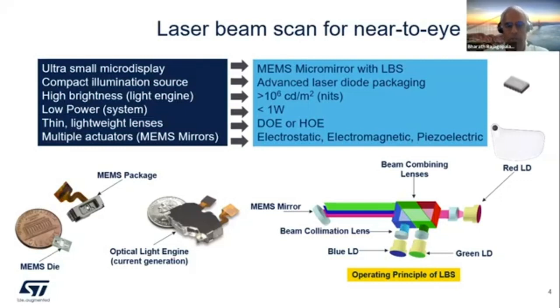And then how it works, as you can see in the little diagram below, is very simple. You have three illumination sources, or light sources: blue, green, and red lasers. As you can imagine, these are all edge-emitting lasers, and therefore have a very high divergence angle. So they need to be collimated through a set of collimating lenses. And the beams need to be combined, so they're collinear and overlap, and they go through a dichroic element or beam combiners. Hits the MEMS mirror, the mirror scans back and forth. Either you have two 1D mirrors or one 2D mirror to do the full raster scan. So that's the operating principle of a laser beam scan device.